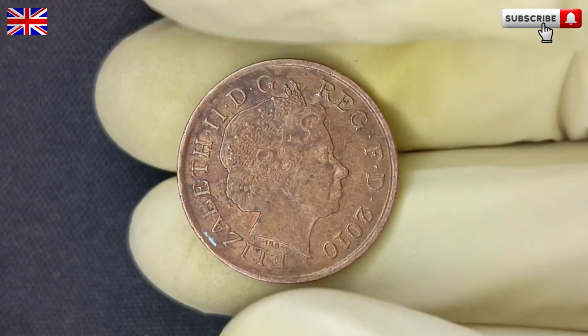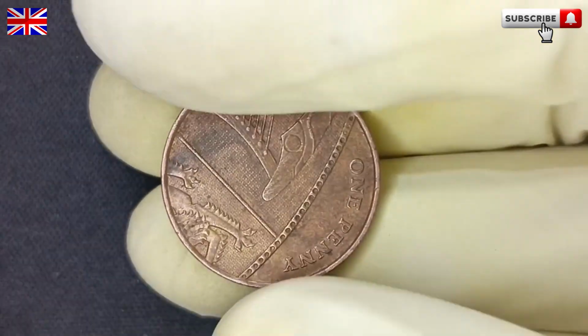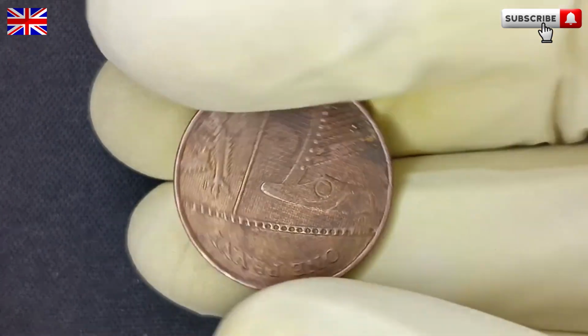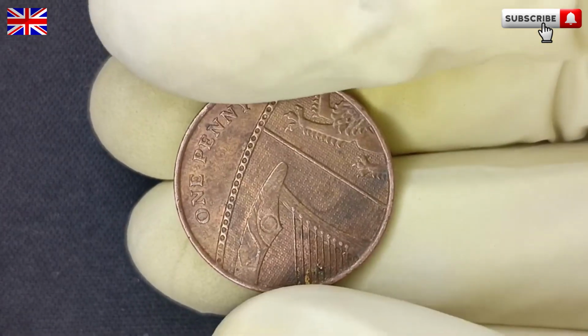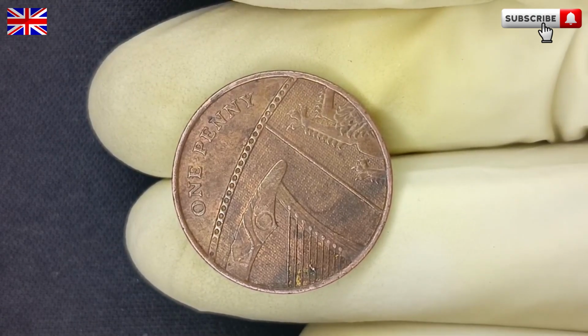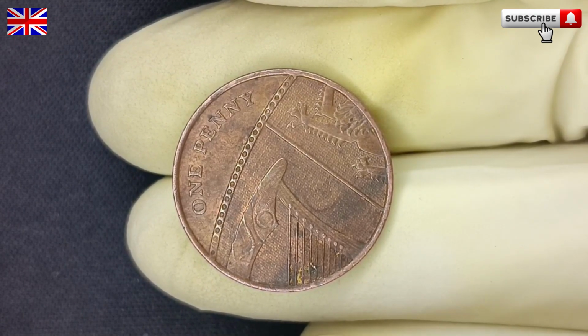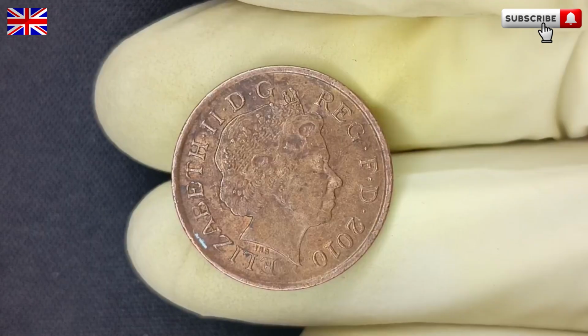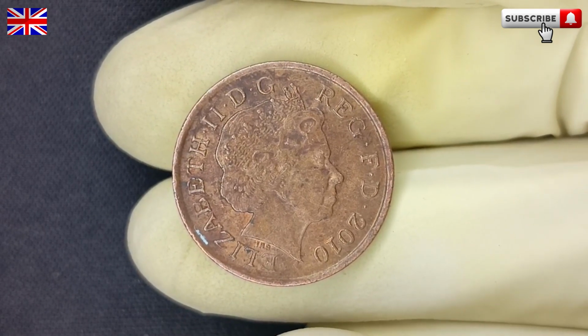Today, the 2010 one-penny coin has achieved an almost mythic status among collectors. Even standard circulation pieces are now examined with scrutiny, as enthusiasts hope to uncover their own million-dollar anomaly. Grading companies have reported increased submissions of 2010 one-penny coins, most of which are ordinary. But every so often, a whisper of rarity emerges, enough to keep the dream alive.